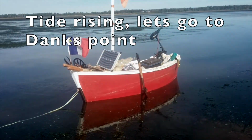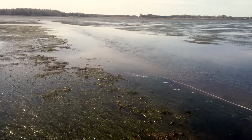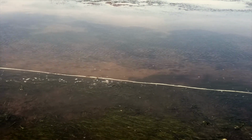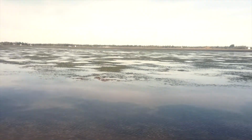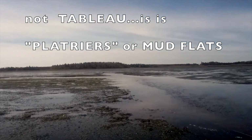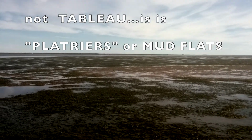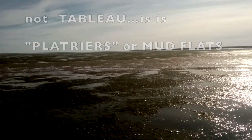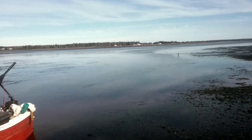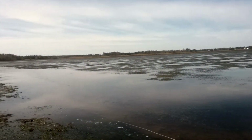Okay, from the river I pulled the boat about 10 times on the anchor, and now the current will slow down very soon and the tableau will be flooded. This is the tableau, the dry spot exposed. Imagine a long time ago this probably was a marsh, like thousands of years ago, and over time as the water rose it got flooded and eroded. Now it is exposed at a very low tide.